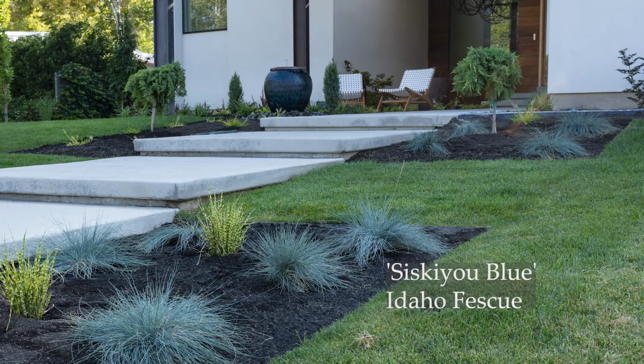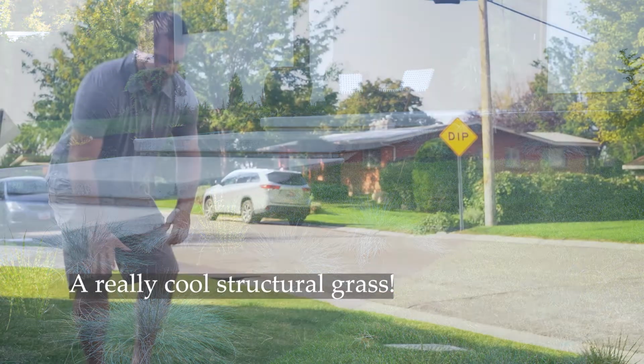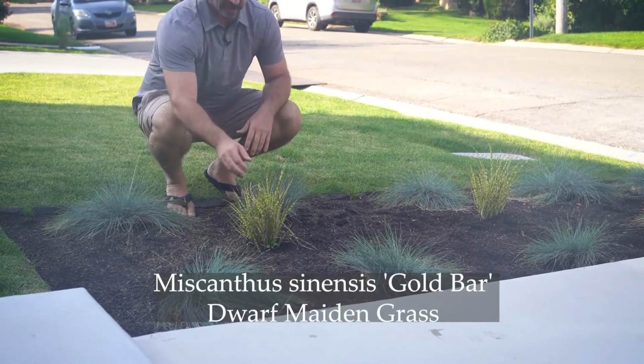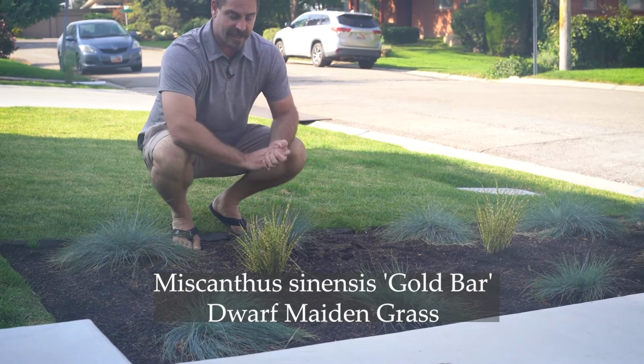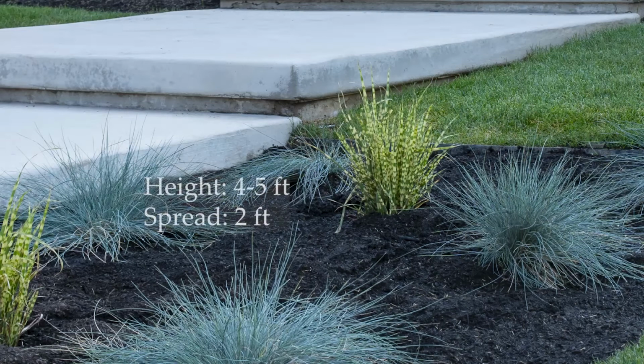Along this other entryway, we continued the theme of the fescues. And then we added a really cool structural wrap. This is another Miscanthus. This one is called Gold Bar. It has a little gold variegation that runs horizontal. It's going to get probably about 4 feet tall.